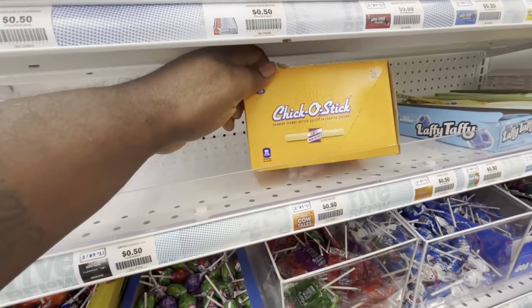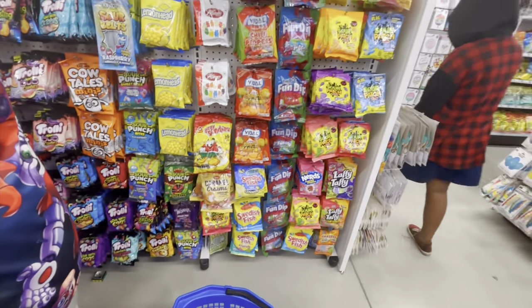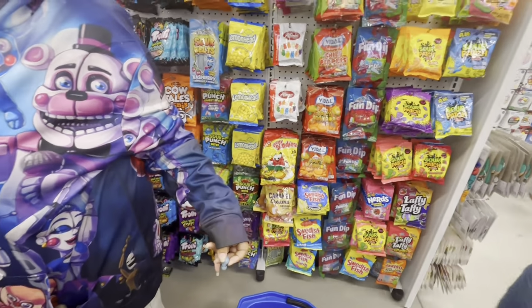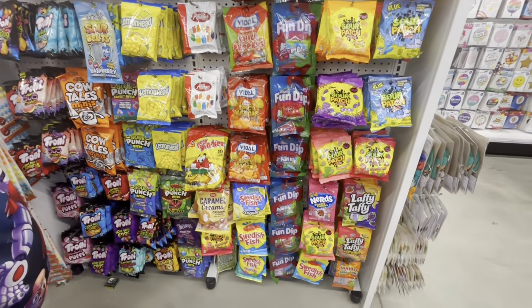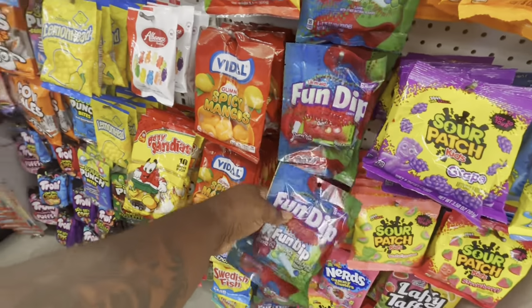Chico sticks. Chico sticks. Mommy, can I get the pickle from Dollar Tree? What? The other pickle from Dollar Tree. And what else can you get? What else is old school? Those are... I need one of them to dip. They go to Fun Dip, babe. Fun Dip.